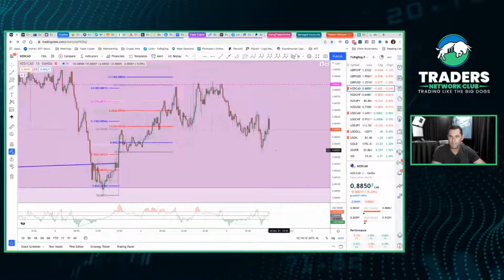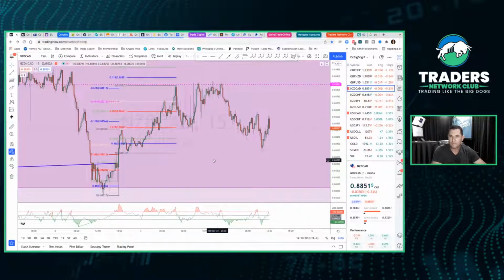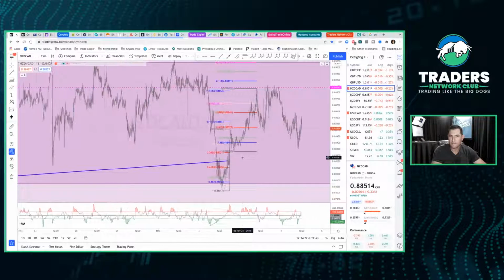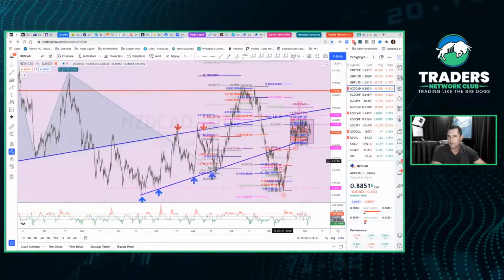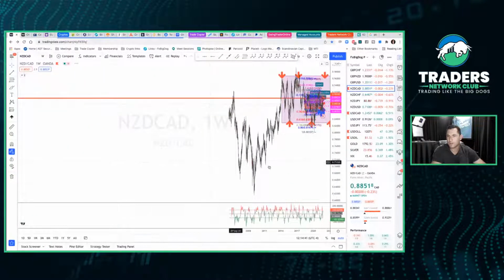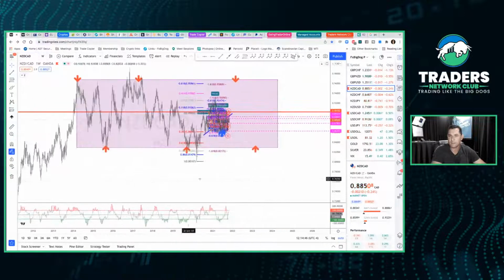Let's take a look here. We came so close to taking out this low right here. I think we are expecting price to continue north. Let me just look at the larger time frame too. I've pulled up the weekly now. I didn't have to go that wide, but okay.